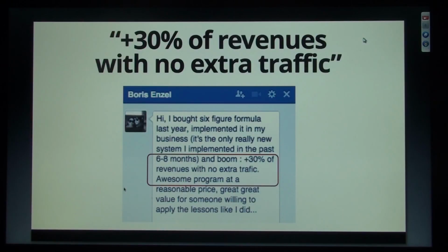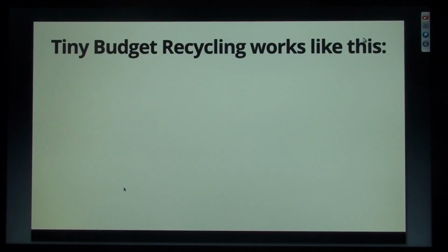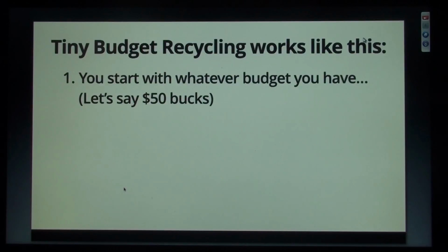But if you want to increase your traffic to scale even more, this is the exact process that we use at MFA with every new funnel, and that we use when we're starting with a new agency client. It's called tiny budget recycling. And here's how it works. You start with whatever budget you have. Maybe it's $50. That's all you have, let's say.